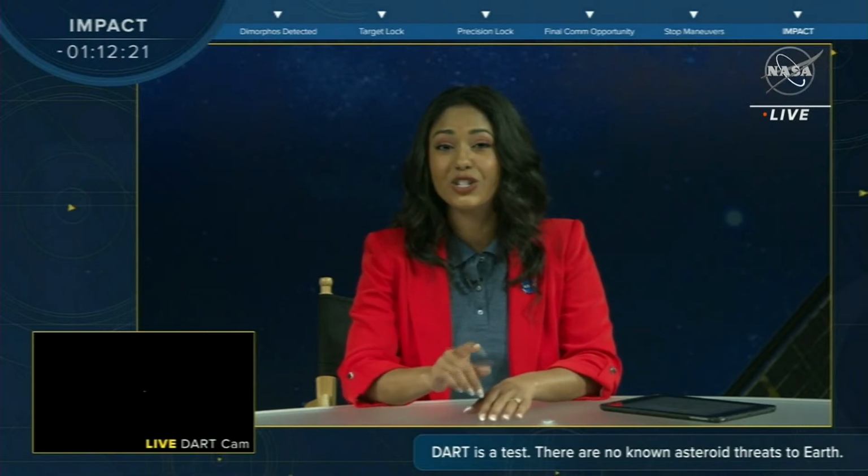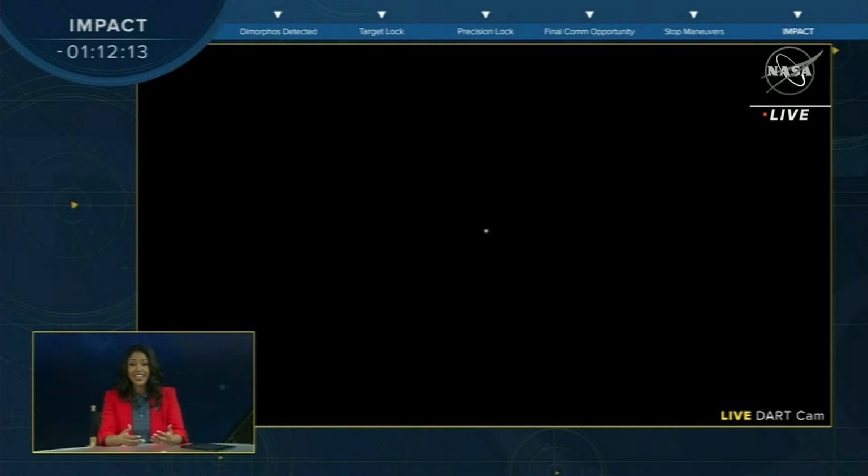We have live views of the action from space, so keep an eye on the DART cam in the lower left-hand corner of your screen. Right now, you're only seeing a black screen with a single point of light. That point contains two asteroids in it, Didymos with a smaller asteroid named Dimorphos orbiting around it. As long as we continue to receive these live views from DART, we're going to keep that feed up on your screen. As we get closer to impact, the asteroid will begin to take shape, and eventually Dimorphos will fill your entire screen. You'll also notice a countdown clock indicating how close we are to impact, and a progress bar that will check off key milestones along the way.